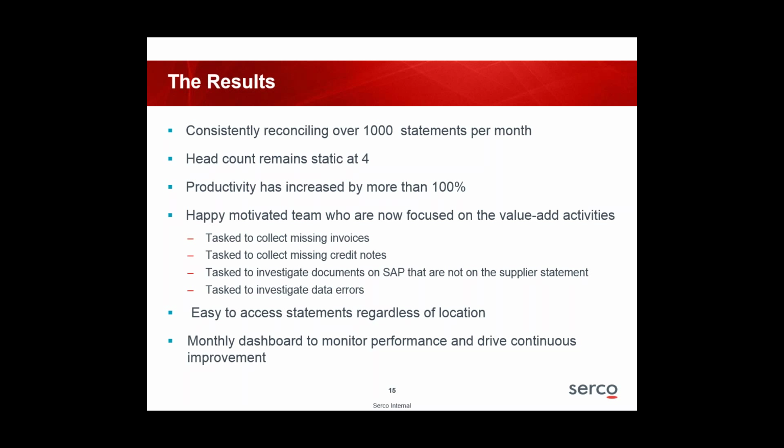The added value activities, which we've really embedded, the missing invoices, credit notes, ERP, have had a cash impact, which has been looked on very favourably. And obviously the tool has now shown where we may have data errors.